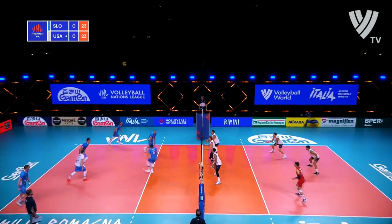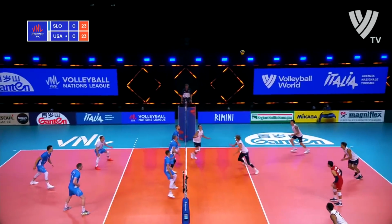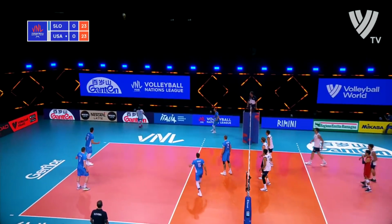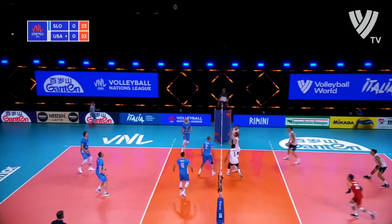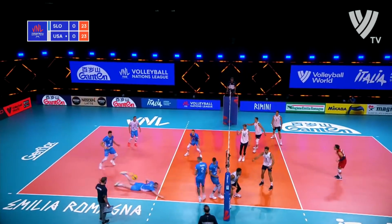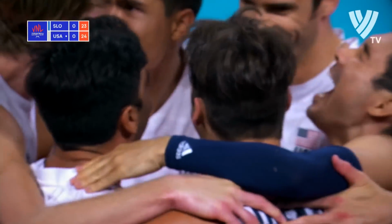Twenty-three all. That's a great block touch from USA. One-on-one for Anderson, dug up by Cheb Wolf. The pass is going to be tight. Holt setting it up. And Sander! Crafty play at the right time.